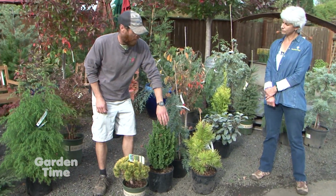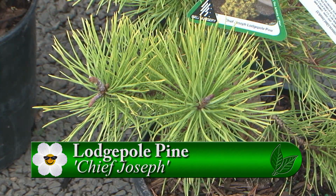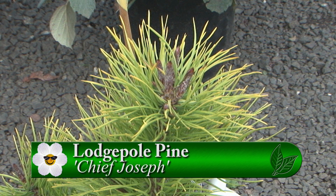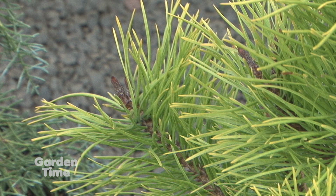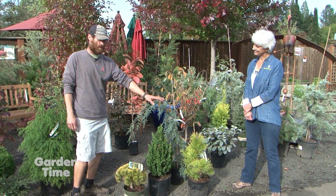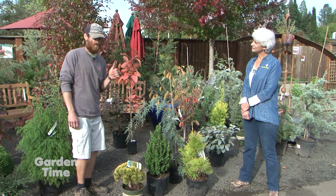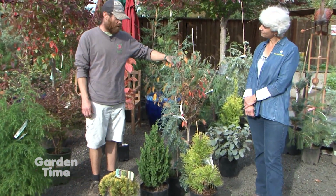And another awesome color changing pine right here is the Chief Joseph shore pine, which will grow narrow in habit. It'll be about 10 feet tall, about 5 feet wide. No time soon. It grows about 6 to 8 inches in a season. So 15 years before you get that majestic specimen. But by October 31st, this thing is usually a yellow beacon in the landscape. It's really cool. Beautiful.